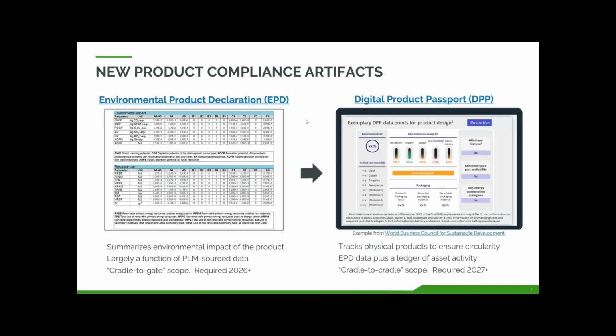The next iteration of this is the digital product passport, which is the artifact for circularity. And you see an example here. Some of this is still being legislated, but the spirit of this is manufacturers are accountable for the materials that they sell. So they offer an EPD to their customers so that you can make an informed decision on the environmental impact of the product. But then it also tracks where that product is, as well as return spare parts, to ensure that it cycles back into the economy.